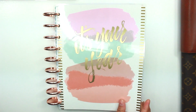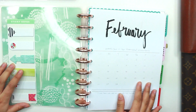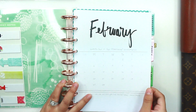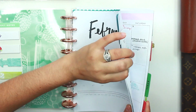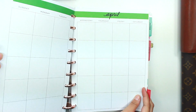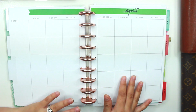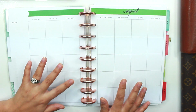So like I said, I cannot go into this at all, really, but when you open it here, all I have is just a February at a glance, and as you can see on the side here, this is where my calendar lies. So if I go to April, because I haven't filled it out yet, it's just basically nothing decorative. I have nothing decorative in this planner whatsoever.